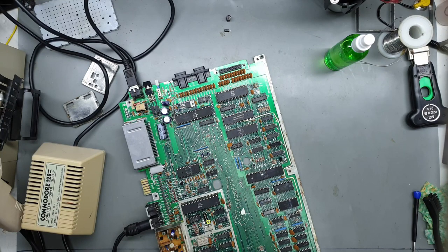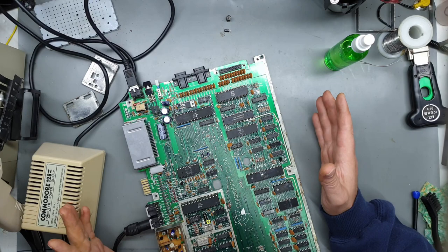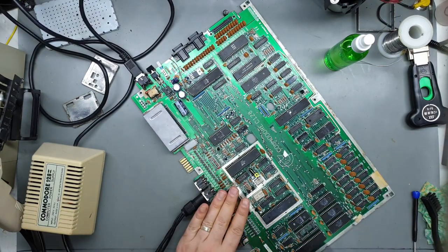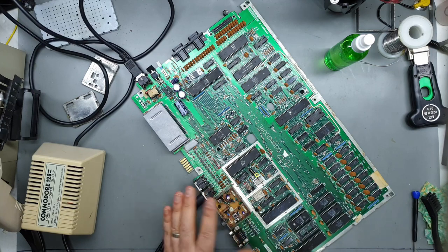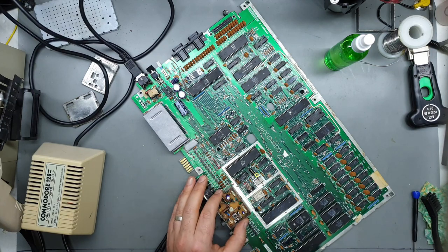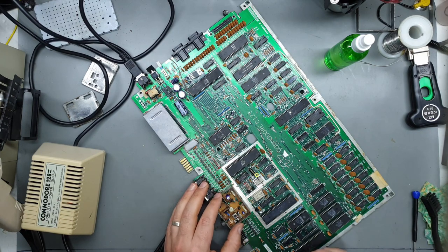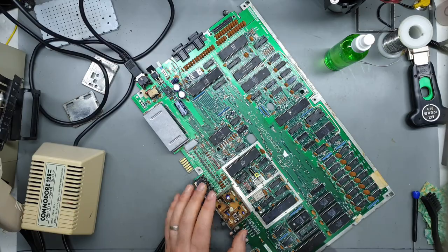Should we go ahead and replace the whole thing? Okay, so somewhere around here, I've got the SuperVideo board, which is basically a replacement for the modulator in the 128 and also in the 250469 boards in the Commodore 64s, but I cannot find it. So we'll come back to that.